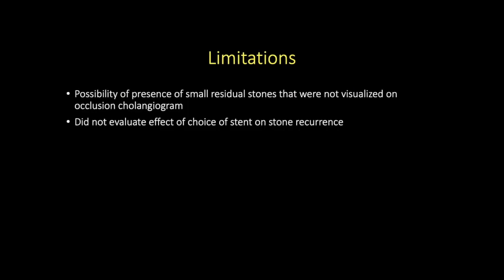The limitation of this study is that there is a possibility that small residual stones were still present despite there being no filling defect seen on occlusion cholangiogram, which could have provided a nidus for stone recurrence. Also, I think the sample size is fairly small in this randomized trial, 66 patients only. So I think the fact that some of the baseline lab characteristics were significantly different is also a little concerning, I would say. And also, they do state that they did not evaluate the effect of choice of stent on stone recurrence in this randomized trial, as all patients underwent the standard of care procedure for that institution, which was placement of a double pigtail plastic stent.